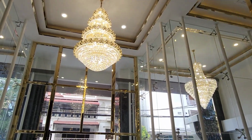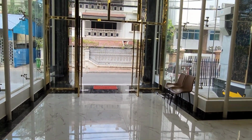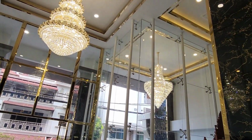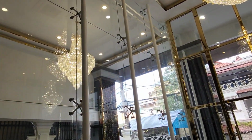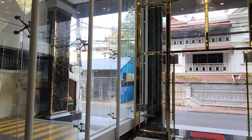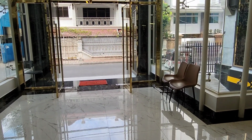Now this is a chandelier when you come through the entrance to the apartment. Got the massive chandelier, and the other chandelier that takes you into the underground car park, and the chandelier that takes you into the upper ground car park. So I'm about to show you the rest of reception. Oops, my finger was in the way.